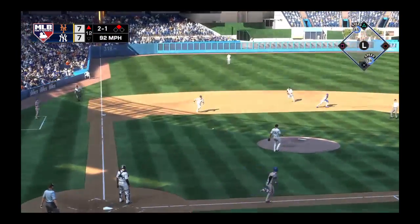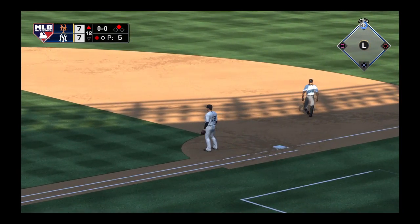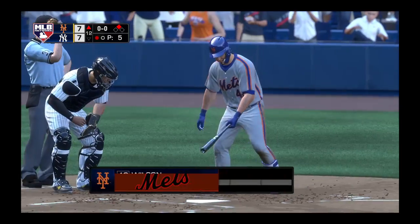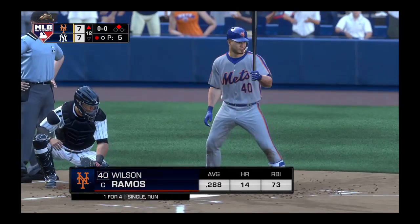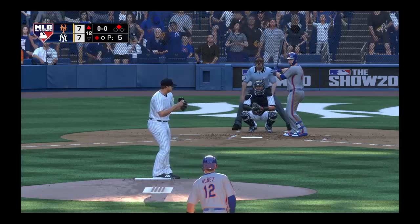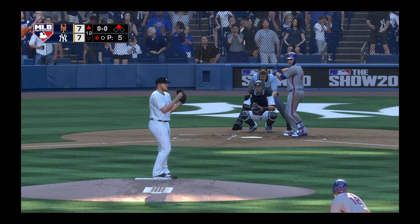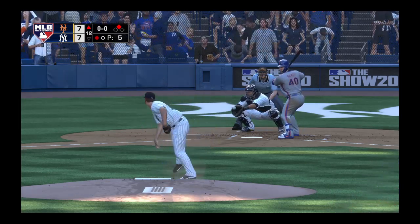Broken bat as this ball's hit on the ground. Reined in. And there's one down now. So a big spot here, and stepping in, Wilson Ramos. And he could very well get the intentional pass here, as that would set up a potential double play ball that might keep the game tied. Here's the first pitch.